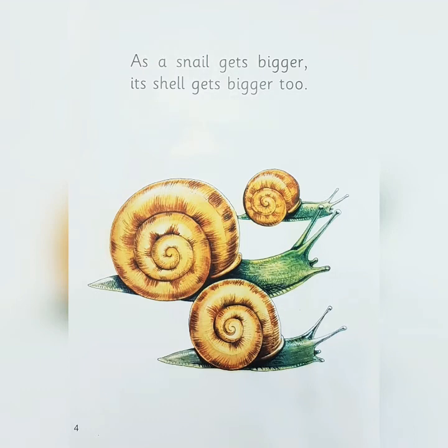A snail gets bigger and its shell gets bigger too. Like people. As a snail gets bigger, its shell gets bigger too. We're going to turn to page five.